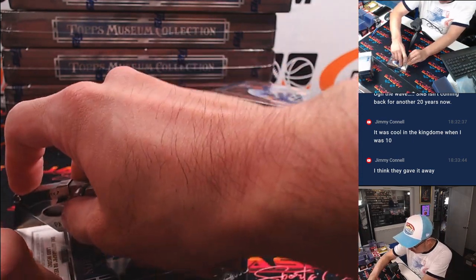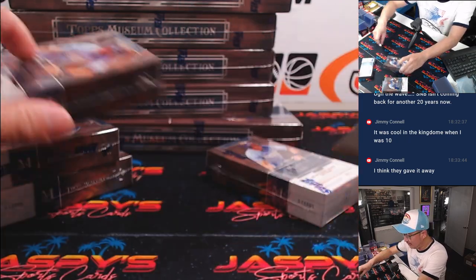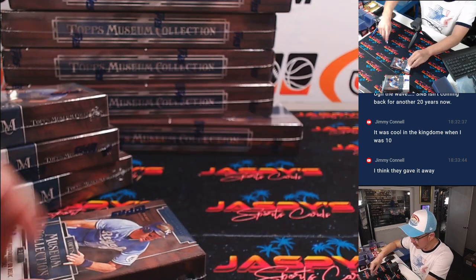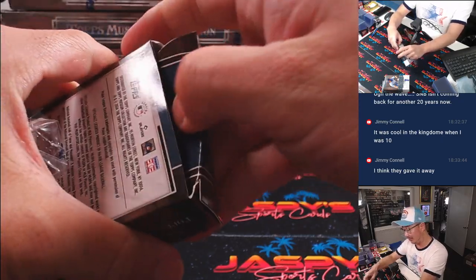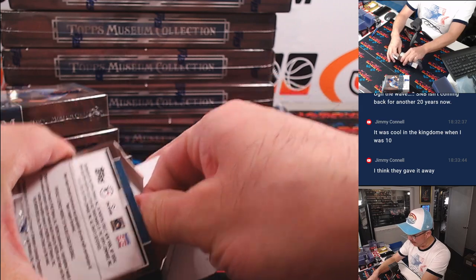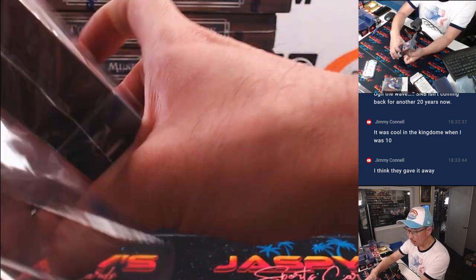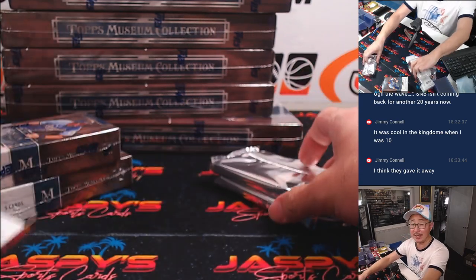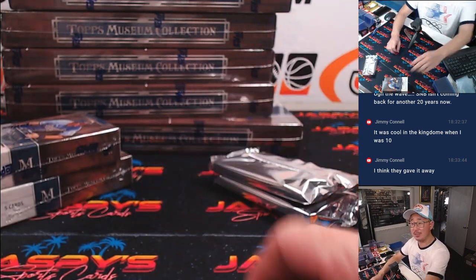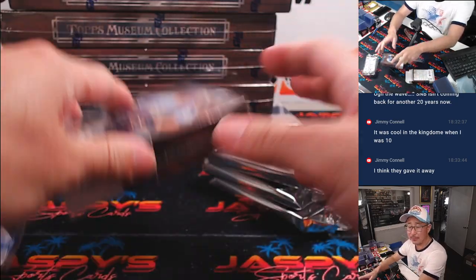Love the Museum Collection. I feel like I've not seen too many one of ones in the Museum Collection, not for a while now, for our breaks anyway. I'm pretty sure that there are actual sketch cards. We see the reproductions, almost one per box, but they're the actual one of one sketch cards with actual sketching. I don't think I've seen one of those yet. Pretty sure they're in this year. They traditionally are.